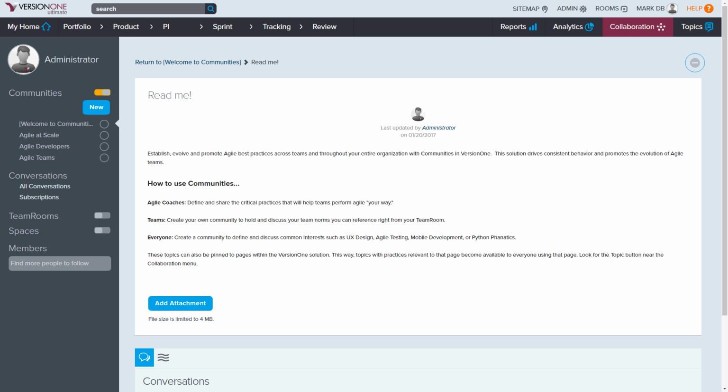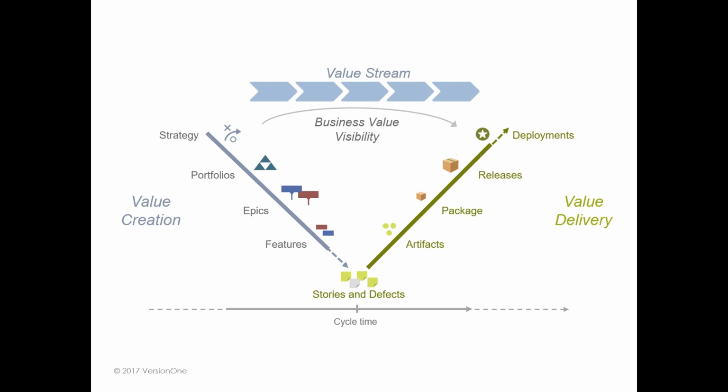All right, so let me just go back to this one picture real quick. I really like this view here, and this has been actually resonating extremely well with a lot of our customers, especially as we're looking at rolling out SAFe. So what we've looked at so far here is the left side of this, what we call the V. So we've looked at strategy all the way down to stories and defects.